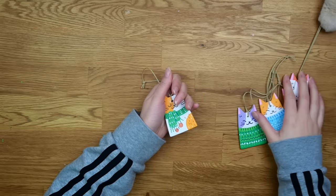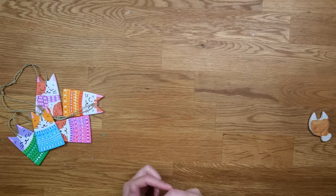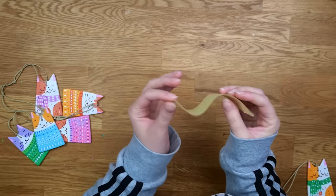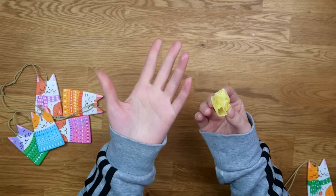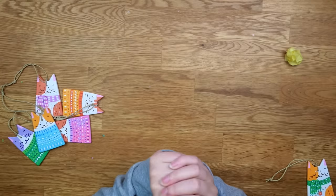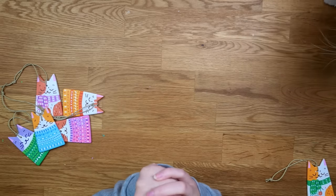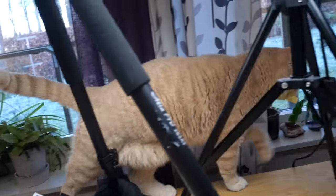It's trying to steal them. No, nope, nope. You can have that one if you want to. You want that? You should not chew on it. I don't know why, but for some reason he just loves crinkled up masking tape. Like when I've been painting and I remove the masking tape, he's there stealing the crinkled up tape. It looks so funny on camera too, where you can just see his paws or his whole head.